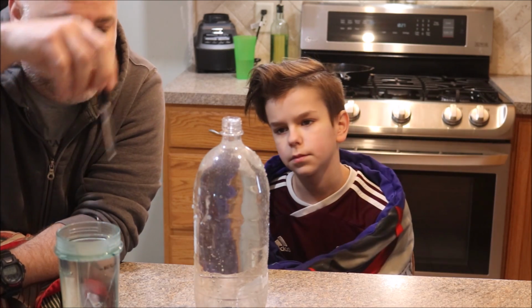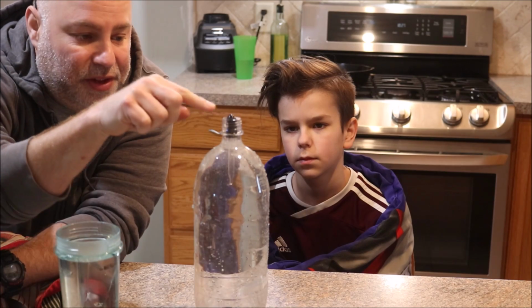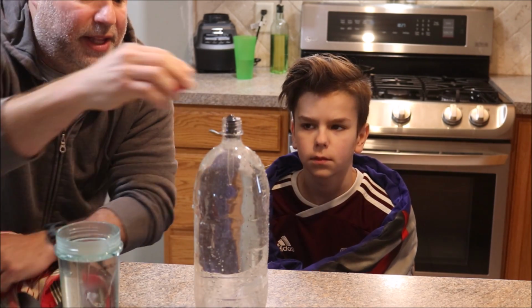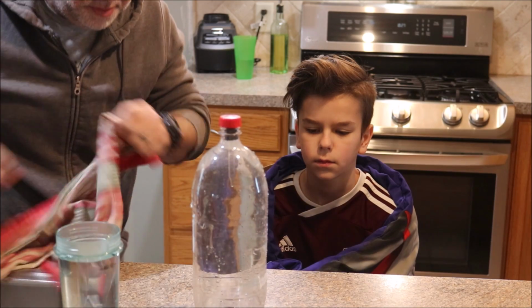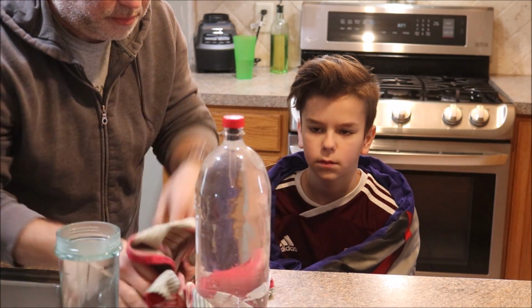Then you take this and put it into your 2-liter container. If a little bit of water pours out the top, then you know you're doing this right. And then you need the lid, so you screw the lid on completely tight. And what we'll do is clean up our mess and dry it off.